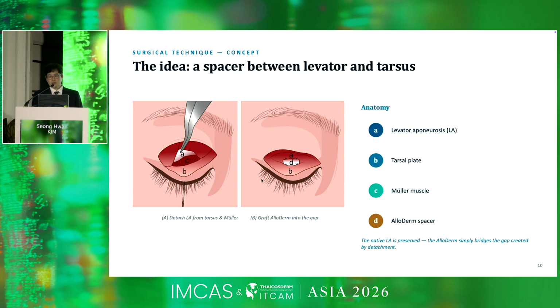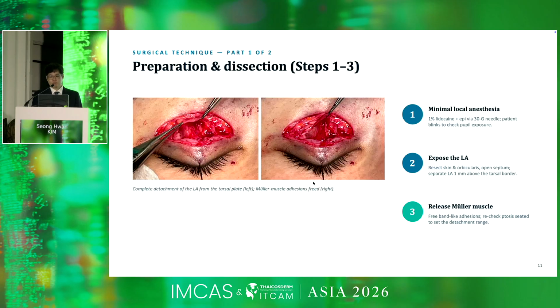Here is the core idea shown schematically. Figure A, we detach the levator and Müller's muscle from the tarsus. Figure B, we graft the allograft spacer into that gap. Crucially, the native levator is preserved. The allograft simply bridges the gap.